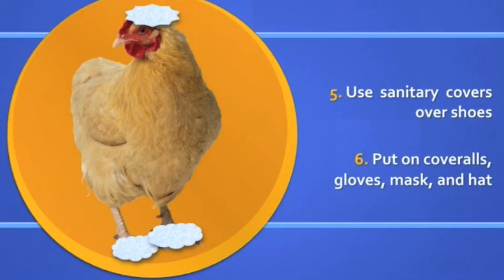As you can see right now, I'm going to be in the process of prepping myself to enter the room. To prepare myself, I have to first of all put on these disposable booties.